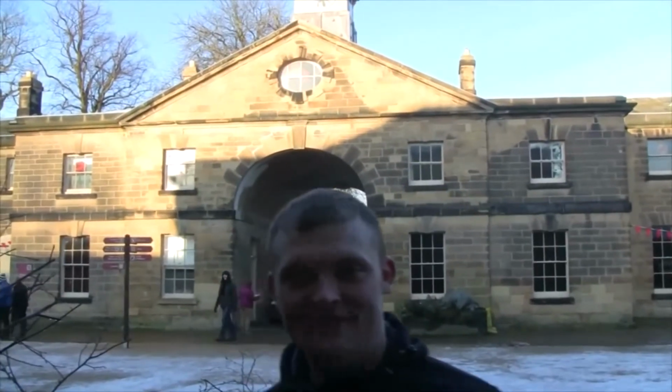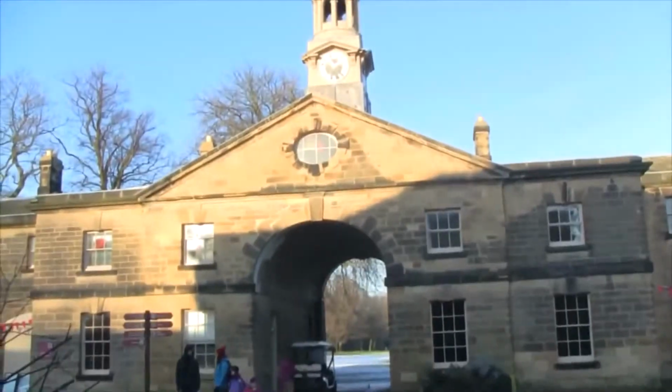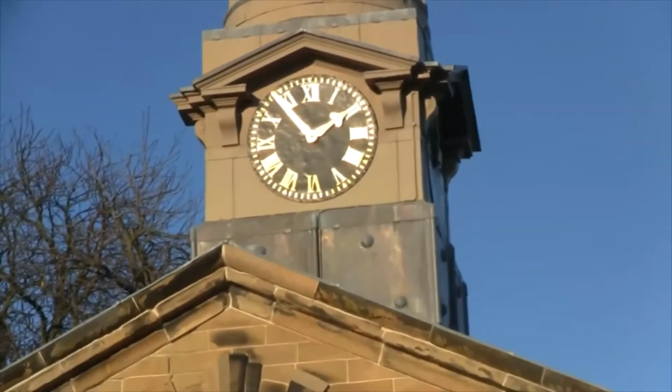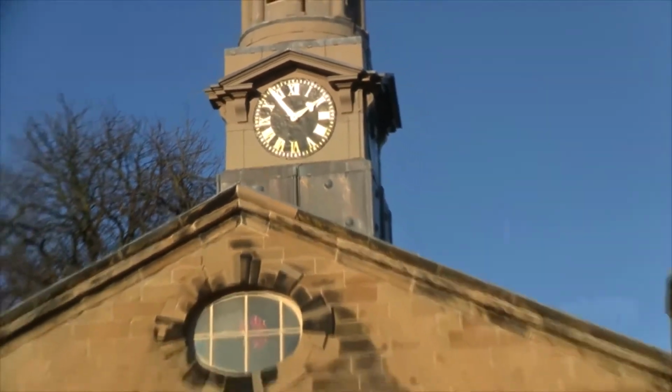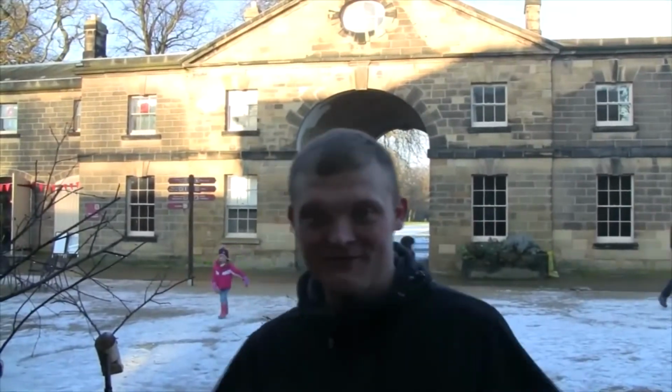Time stands still for nobody in this world, and that is a fact. And look at this beautiful clock here at Nostell Priory with its golden hands and stuff. It looks quite nice in the Christmas sunshine at this time of year, you know. So everybody at Nostell Priory, right? When you come to Nostell Priory, it is a nice place to come, and you can get in absolutely free. It ain't cost me a penny to come in here and do this video today.